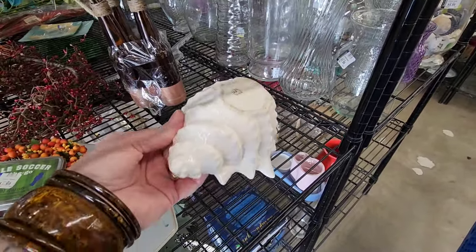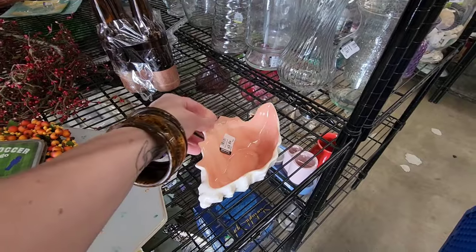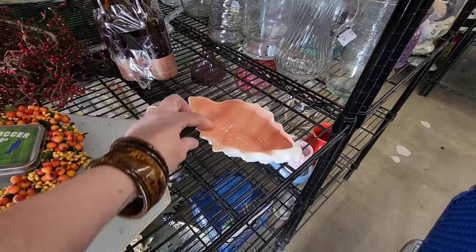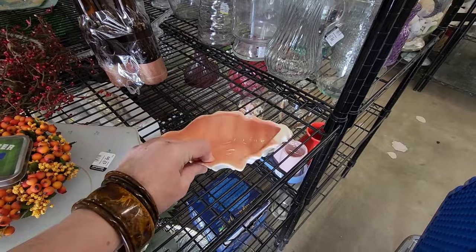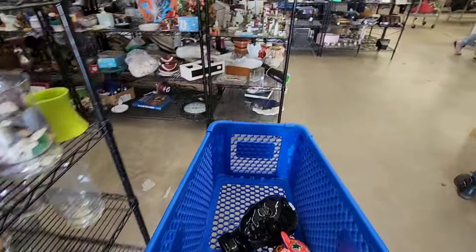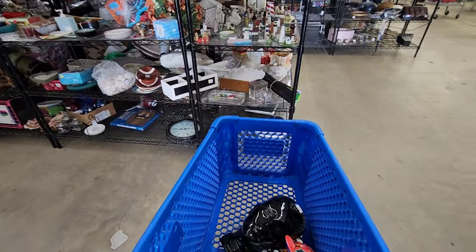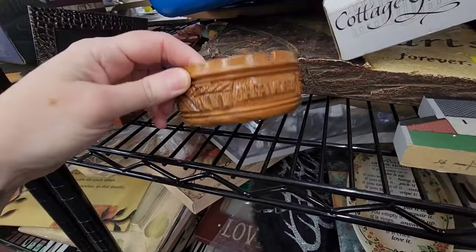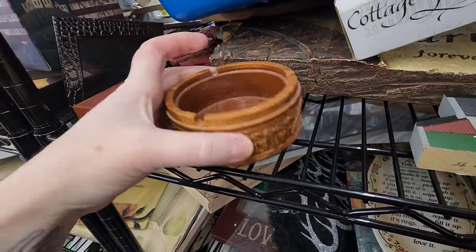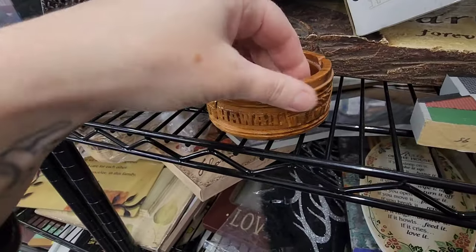Here is the Fitz and Floyd shell. That's cute. But it does have a chip right here. I'd rather wait till they're done jumping all over the carts and see what's left, but silliness. Right, I'm avoiding the people now. Here is a Hawaiian ashtray for $1.99. Says Hawaii.